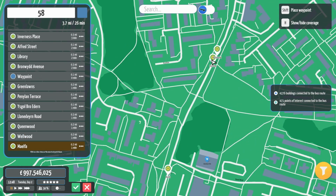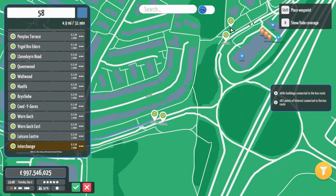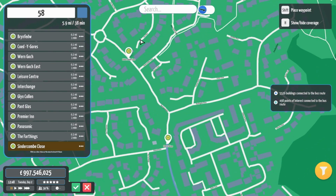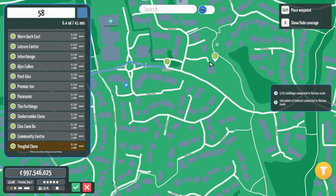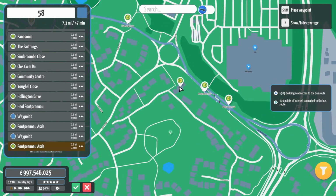As previously mentioned, once we service Werngoch, we're going to make a right onto Pentwyn Drive and operate via Pentwyn Retail Park. How exciting. It's worth noting that some 58 services extend to St Edmunds, but this will be far too complicated to implement without doing an entirely custom timetable.